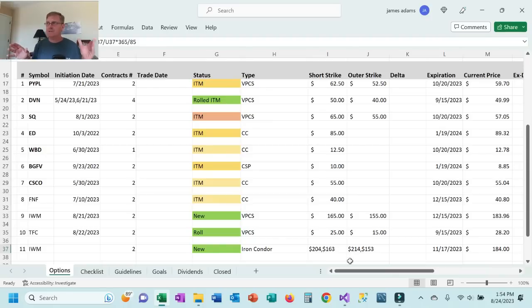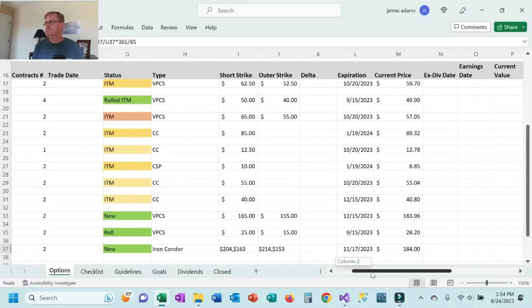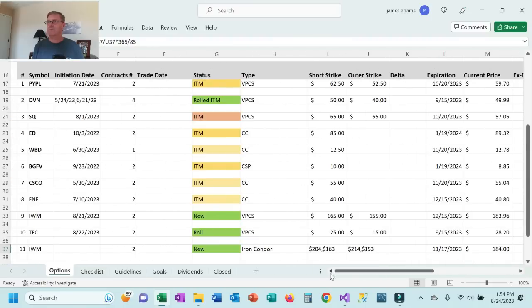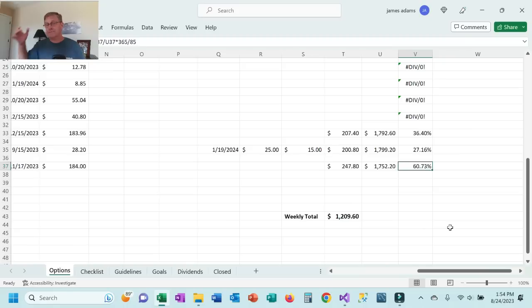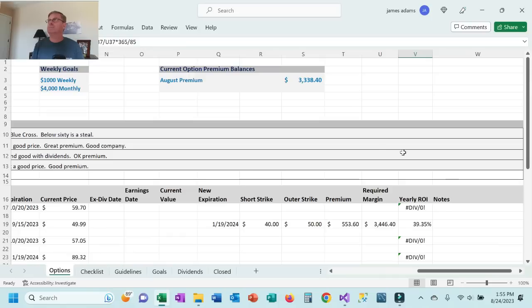And the 204 is a little bit higher than its 52-week low, and the 163 is slightly above the 52-week low. I believe the 52-week low is 162.50. So that worked out quite well. And for the week, I'm so far ahead, and part of it is because of rolling Devon. But I've made 1209, and I still have one more trade I'll probably do tomorrow. And for the month, I'm right at 3,338. And so I have tomorrow and most of next week. So I should have a $4,000 month.